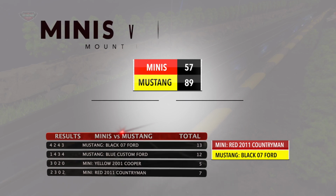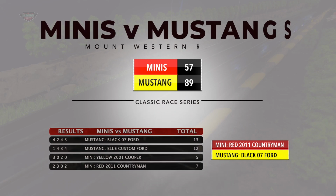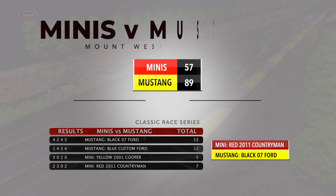Looking at the point score, 57 points for the Mini and 89 for the Mustangs. The Mustangs bringing home some big points, sitting on 89. Mini's on 57, and there's 32 points between them coming out of Heat 4. Going through to the next round, we have the 2011 Countryman and the black 07 Mustang.